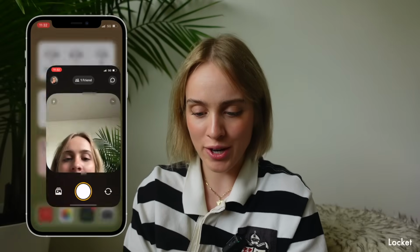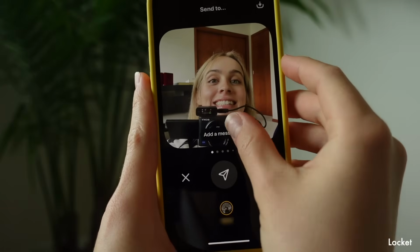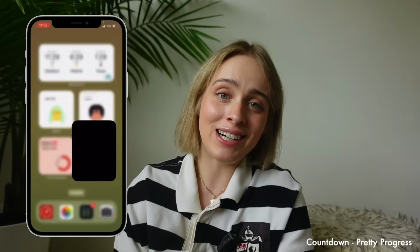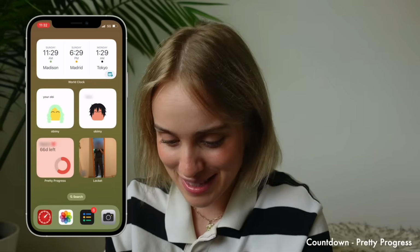Locket is an app where you can take photos to send to each other, and then it will appear in the widget on the other person's home screen. So it's like having a locket necklace that has a photo in it, except digital and updated. And finally, we have a countdown timer for when we will next see each other, which is in 66 days.